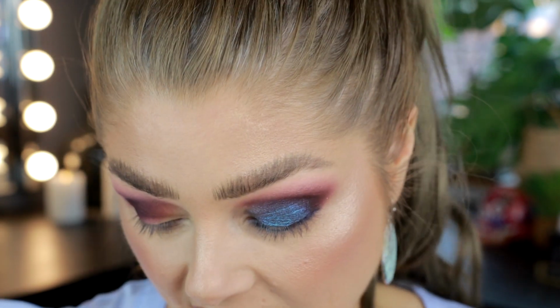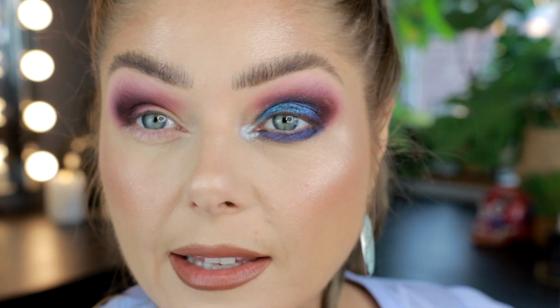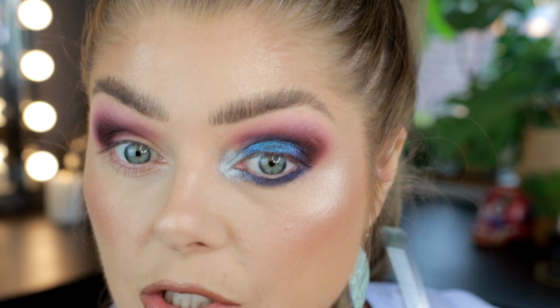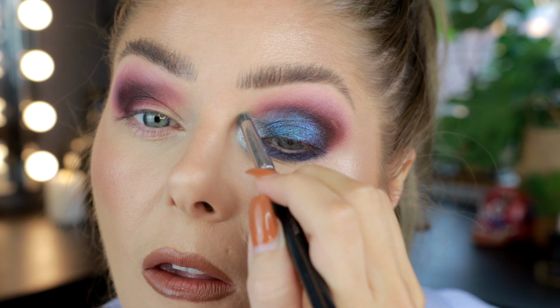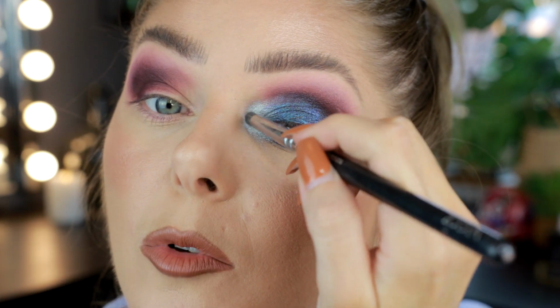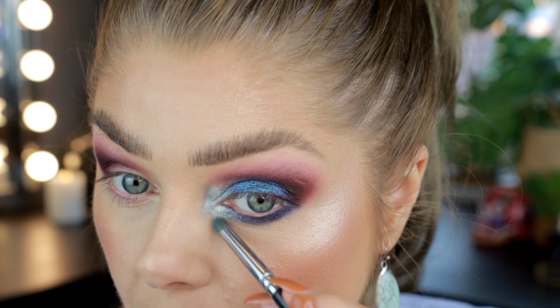I think it's like a light bluish silver, and I'm gonna spray that and I'm gonna put it in my inner corners and blend it together with the other shades. Yeah, that's like a light silver with a slight minty tint. Very cool and super pigmented. When I have it, I just clean off the brush so there's no excess product, and then I can move it around a bit more, fade it so that I can get it where I want it to be.